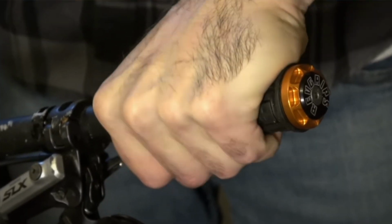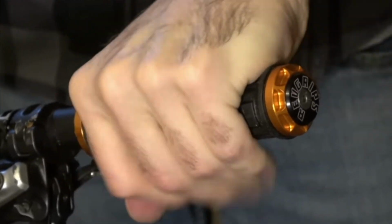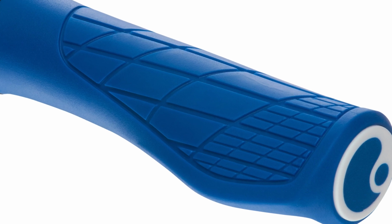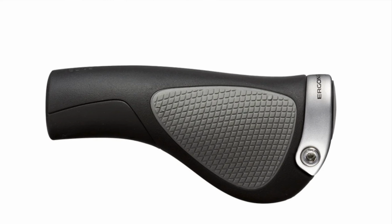A few options that I think could be beneficial would be something like a Rev grip, which has a little bit of elastomer, a little bit of float, which reduces some vibrations and rotation of the handlebar. As well, Ergon has a few models for more gravity-oriented riders, I think it's the GA3. They have a minimal wing on the side, which will disperse the pressure over the pinky side of your hand. For more XC-oriented riding, you have quite bigger wings that will really disperse that pressure.